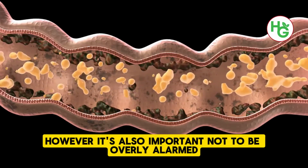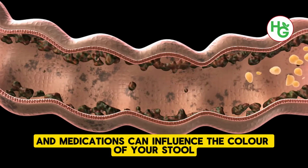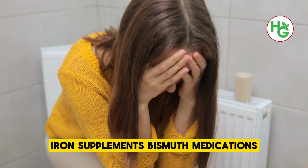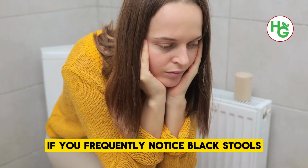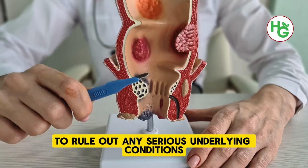However, it's also important not to be overly alarmed, as certain foods and medications can influence the color of your stool. Consuming licorice, iron-rich foods, iron supplements, bismuth medications, or black stout can all result in black stools. If you frequently notice black stools and it's not clearly linked to diet or medication, it's crucial to consult a doctor to rule out any serious underlying conditions.